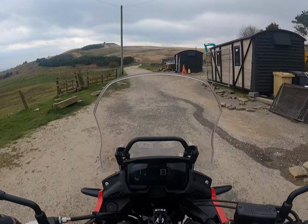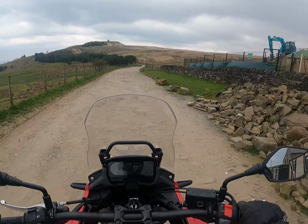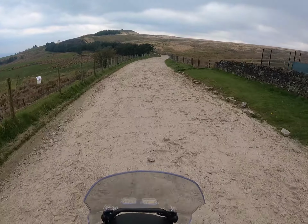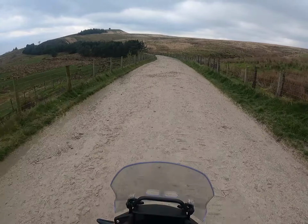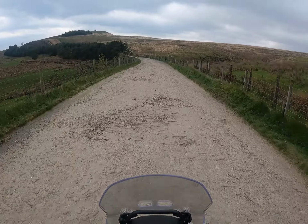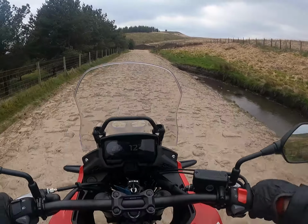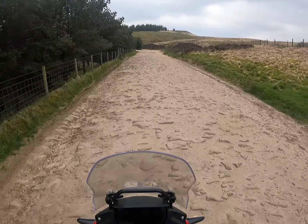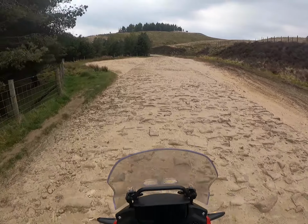Right, let's go a little bit further down this track, which I've never been down. And it is very, very bumpy. Imagine when it's wet, this would be hard work. Proper old stone walls, look at them. Proper stone roads. This is not going to go much further, I'm afraid, because these roads are just rock.